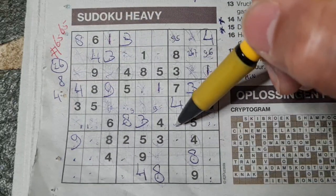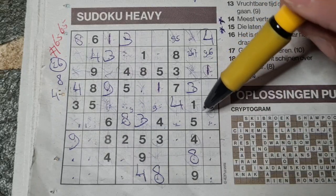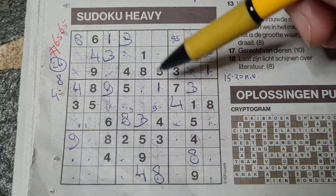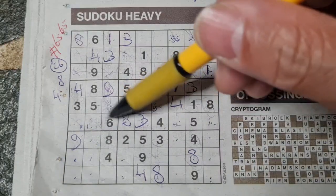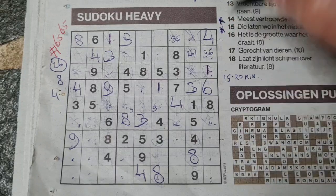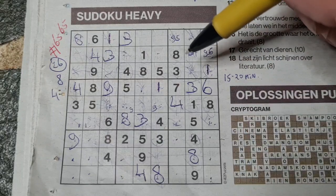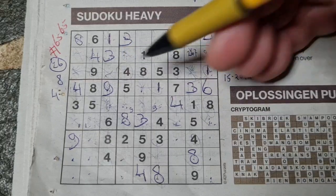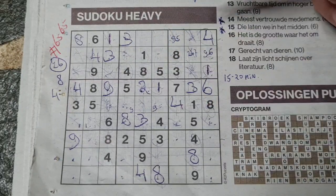3 missing numbers in this big square. One of the missing numbers is the 6. We have a 6 in this row, no 6 in these 2 boxes. So 1 box left for the 6. Should be there. Then 1 box left in this row for number the 1. The 2 is missing.